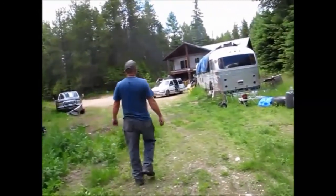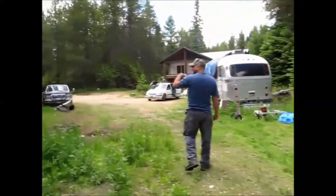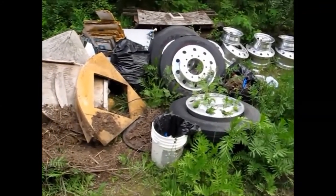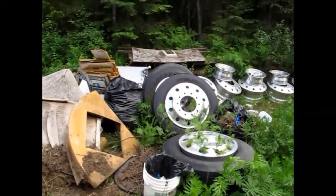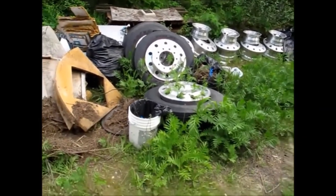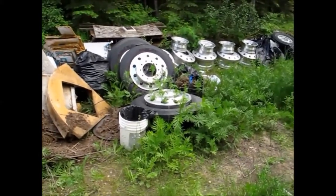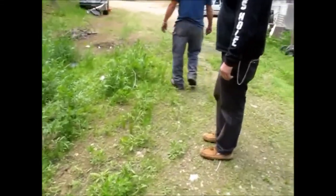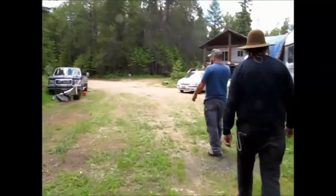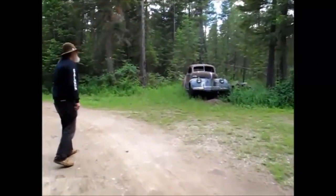What else we got to show, man? He's got all kinds. We should go see some of the... Here's my alloys for the bus. Yeah. Alcoas. White. I'm going to put those Alcoas on there. Sweet. So we want to go over to that side of the property? Okay. Oh, yeah. Step up. Okay, so where are we at? Project here.